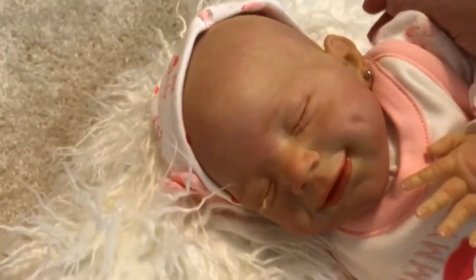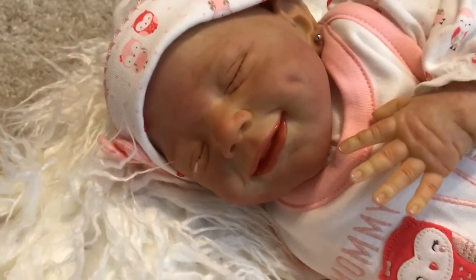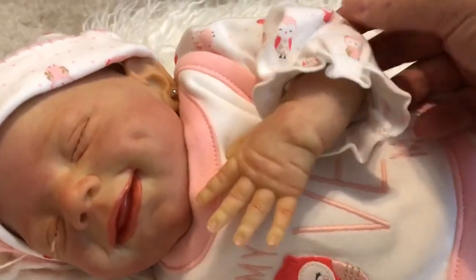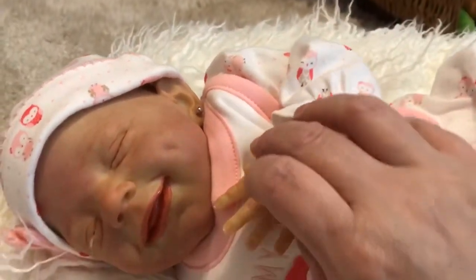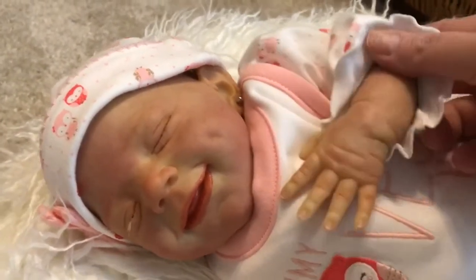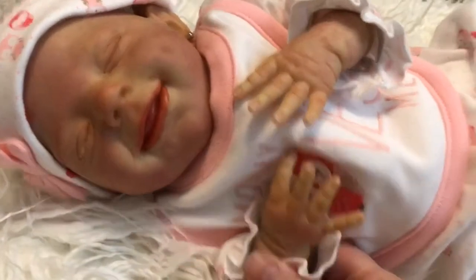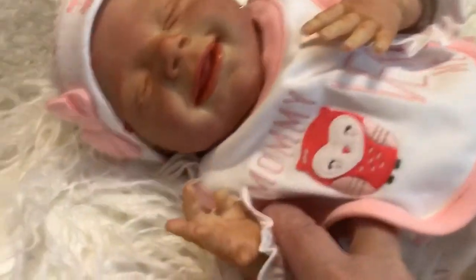And she's a baldy. She's got light blonde eyelashes. Here's one of her little hands. Her arm. The lighting's kind of bad in here today. She looks a little darker than she actually is. It's cloudy today, so the sunshine's not really coming in. Here's her other hand. Very sweet.